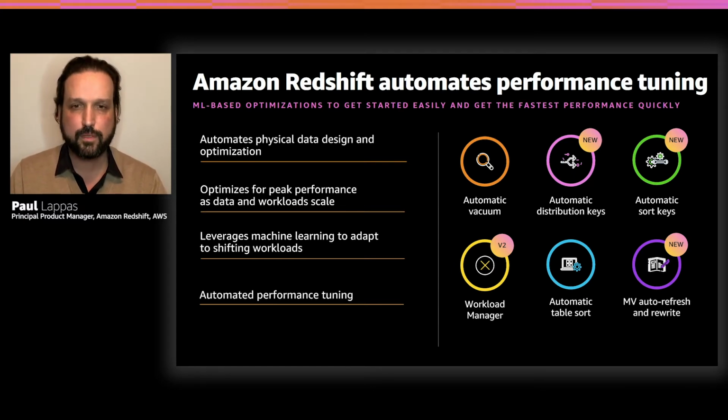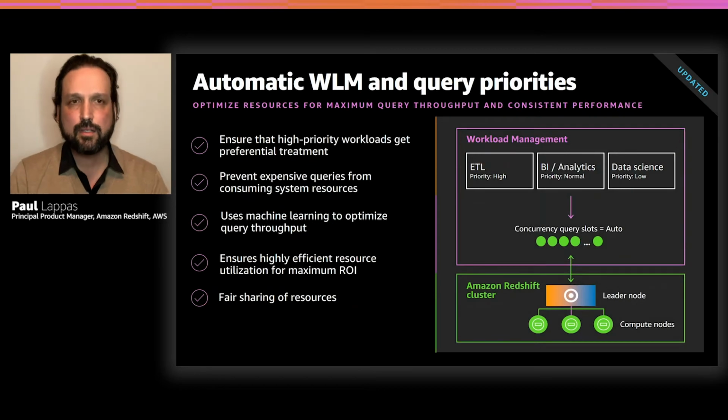And we're always looking for ways to tune queries to get maximum speed. Earlier this year, we launched Materialized views, and we are announcing automatic refresh and rewrite of Materialized views. This means that queries which can benefit from existing views will be automatically rewritten in order to take advantage of those without the user having to make any changes to the SQL. Let's take a closer look at the workload manager.